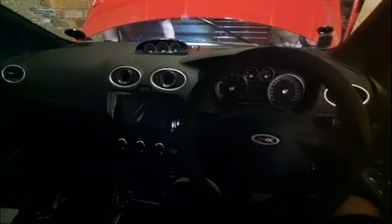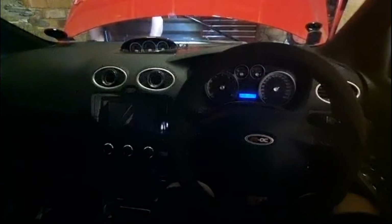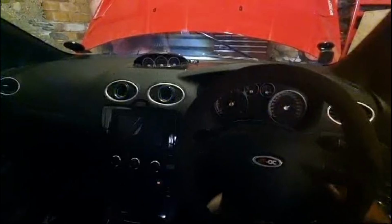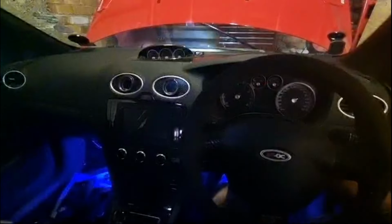So at this point, it's a week before Ford Fair, and I'm really starting to wonder if the Focus is going to make it. So we've got power. Turn the ignition. Yeah, there's something majorly wrong there.